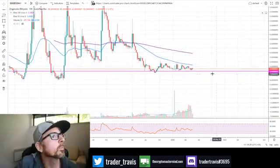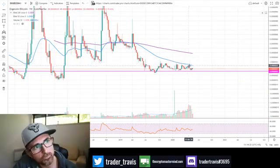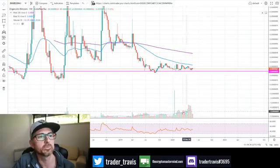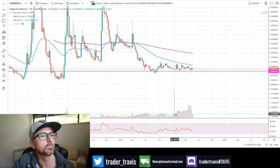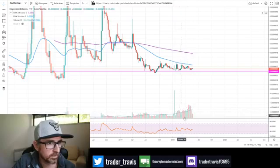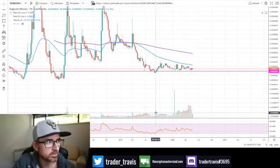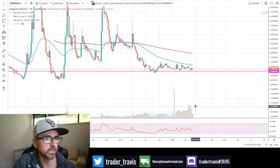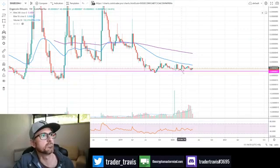If you want to wait until the 50 EMA comes down a bit more, that's fine. But you can see that volume is ramping up though. More and more people are starting to get on board the Doge. Look at volume here. Even here, it's what, twice? Yeah, twice. There's lots of accumulation going on.